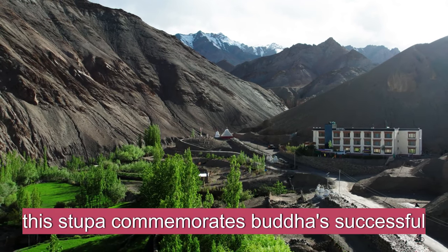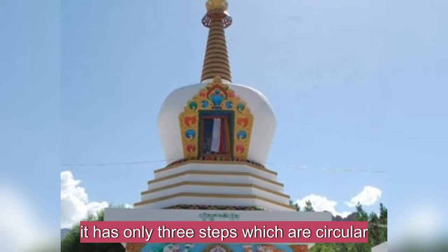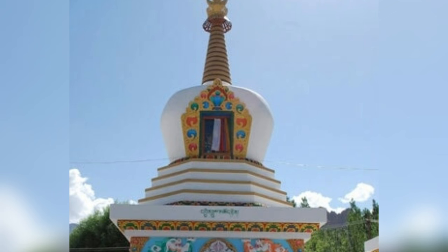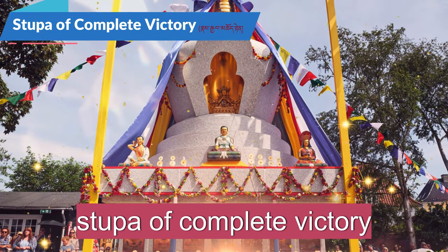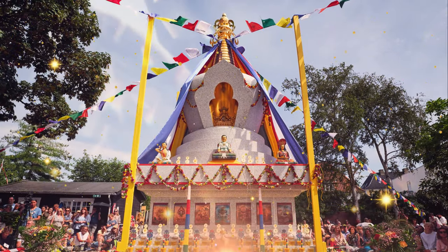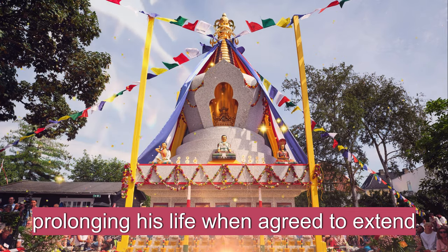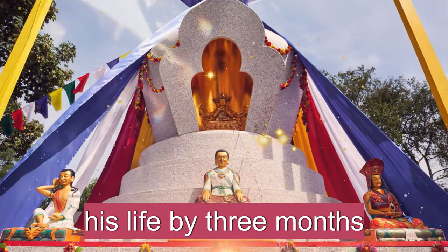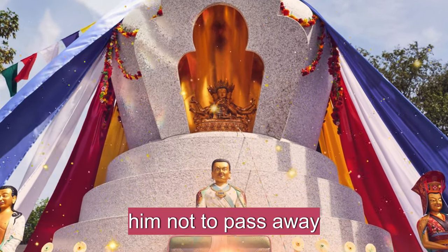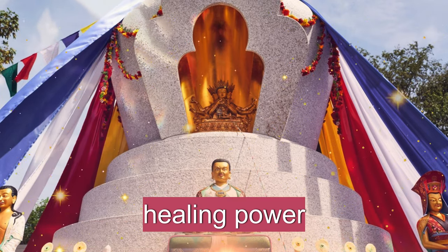This stupa commemorates Buddha's successful prolonging of his life by 3 months. It has only 3 steps, which are circular and unadorned. Stupa of Complete Victory. Also known as the All-Victorious Stupa, this stupa symbolizes the power of Buddha prolonging his life when he agreed to extend his life by 3 months, when one of his followers pleaded with him not to pass away. This stupa is also widely known for its healing power.